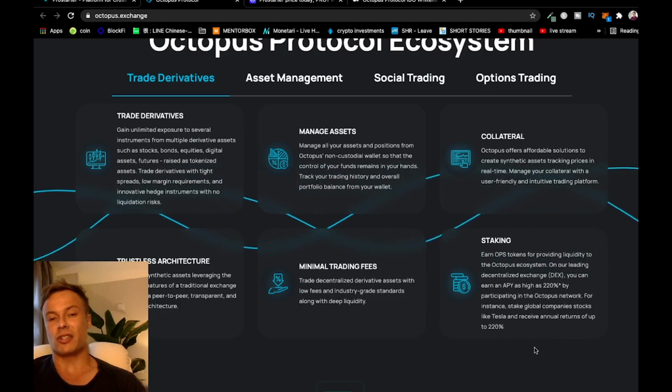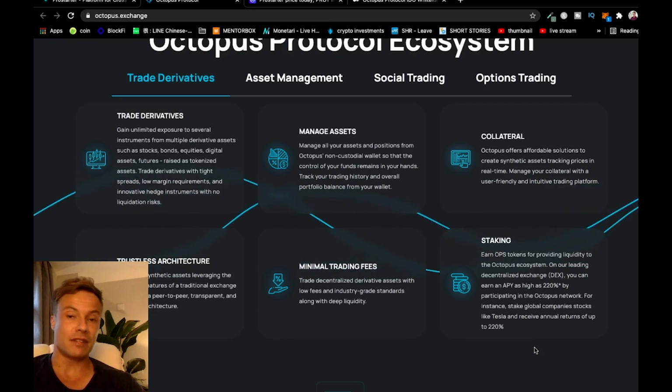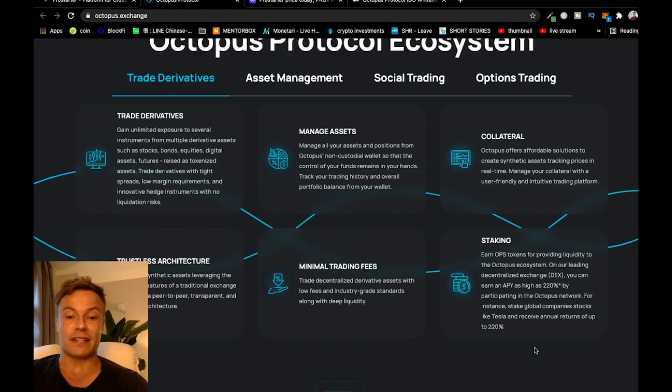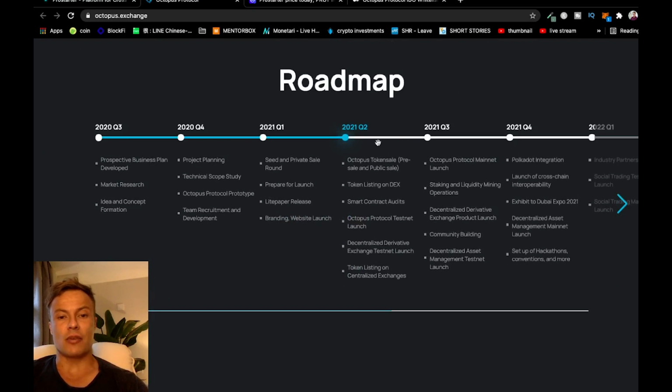And if you're interested in other cryptocurrencies and you understand the power of potentially staking coins, if you believe in the project, it allows you to build a much bigger holding from your initial investment. So staking is always something that's really exciting in my opinion. As you can see, they're well on their way with their roadmap, and this is coming up into Q3. The Octopus Protocol mainnet launch, which is pretty much what we're talking about today.